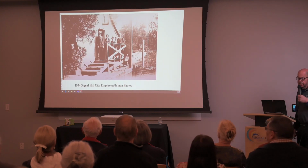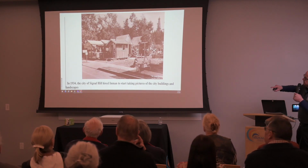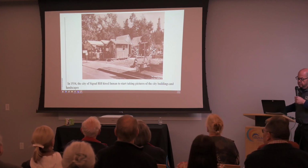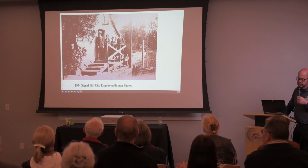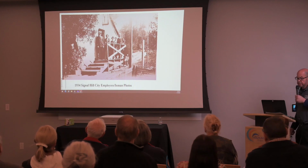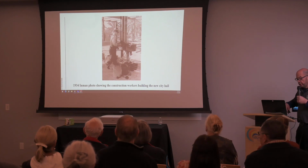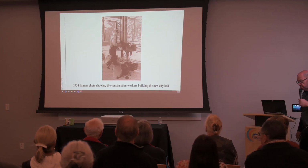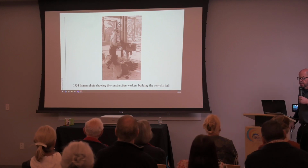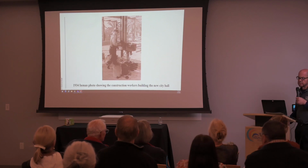Here is the second picture. If you look in the far back, is where the second half of the shacks were. And it was more Signal Hill employees standing and taking the photos. So, with the new construction of the City Hall, Inman went and took all these photos and compiled everything and gave it to the city.